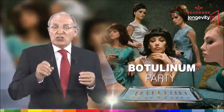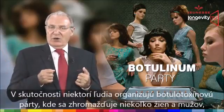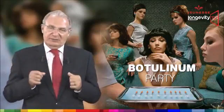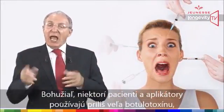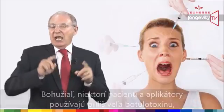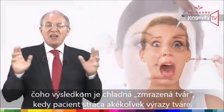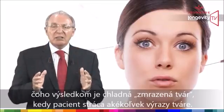In fact, some people are even hosting botulinum toxin parties, where several women and men, yes, men, gather together for cocktails and injections. Unfortunately, some patients and some practitioners overuse botulinum, and when more becomes too much, the result is what has come to be called frozen face, in which the user loses any facial expression.